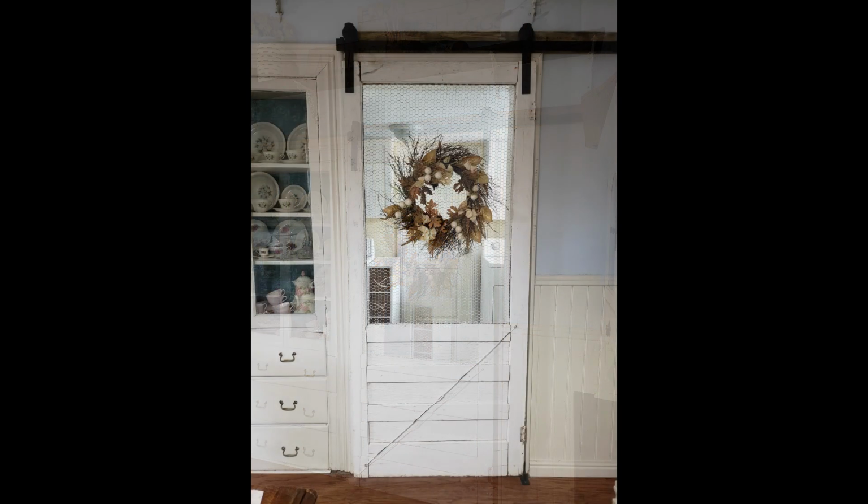And then here is my screen barn door, which I love. We have this old screen, and I wanted something to separate the kitchen from the laundry room. And luckily this was the perfect size for that opening. So we ordered some hardware on Amazon, and Brian built this for me to go in the kitchen, and I love it. It looks so cute, and it's fun to put different wreaths on it for different seasons.